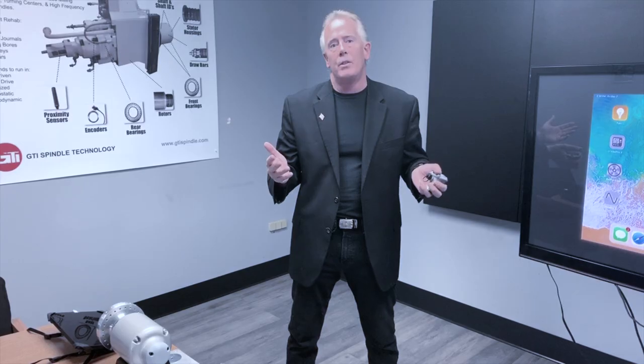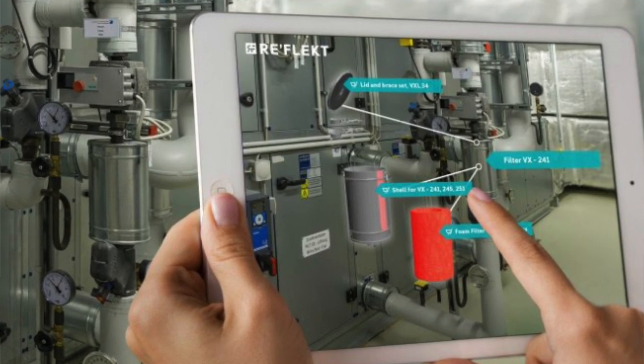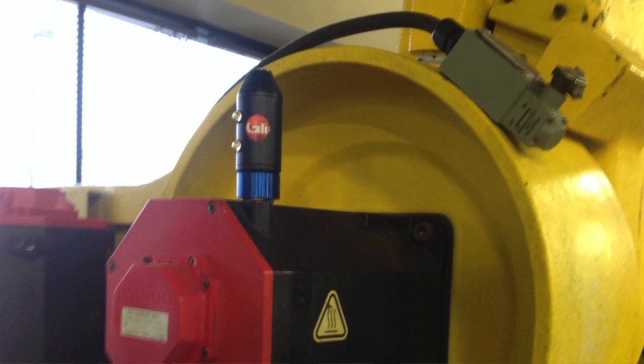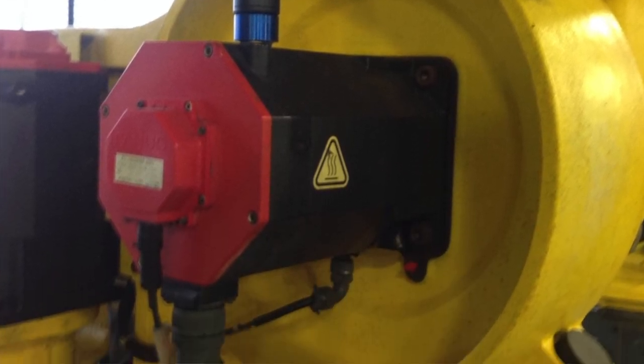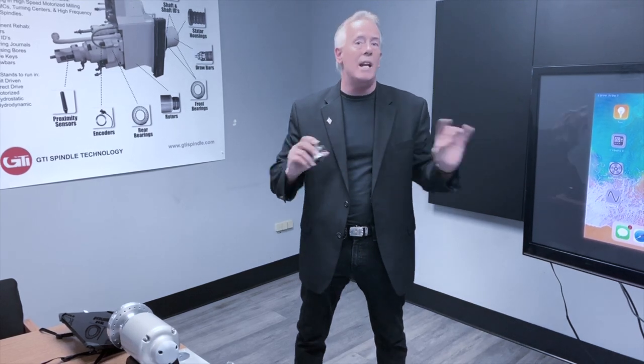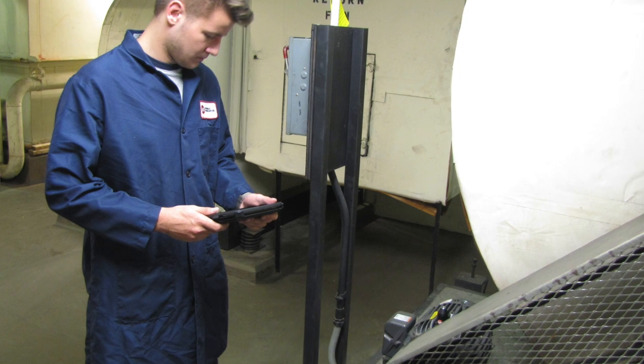Well, what does this allow us to do? We can take readings on virtually any type of spindle, whether it's behind a locked door. Robots also are another popular thing because you can't be behind those closed doors. And we can collect data very easily, train anybody to collect that data very easily. And we send that data directly up to the web app.